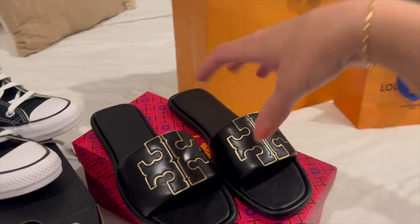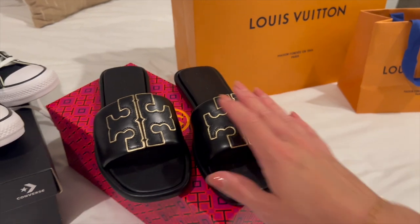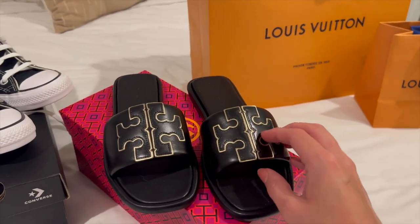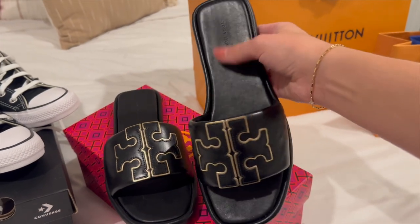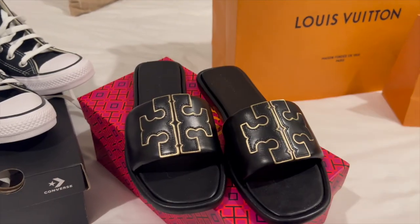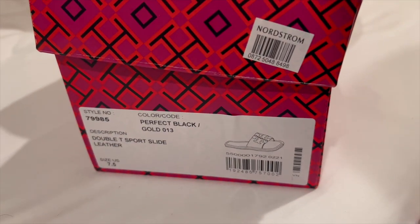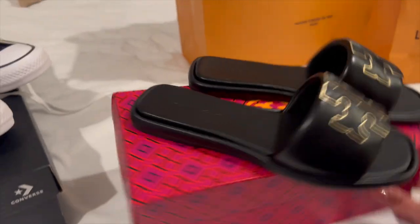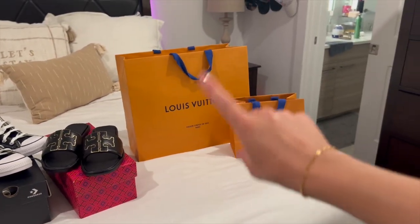And then the Tory Burch ones were a total impulse buy. I got dressed today and realized that I didn't have any black sandals. So I was like, oh, let me look at black sandals while I'm here. And they're super cute, and they're actually pretty comfortable. They have a little cushion in them. And here's the style if you're curious. So that's the three shoes I got. Now I'm gonna set up the tripod and show you the rest.